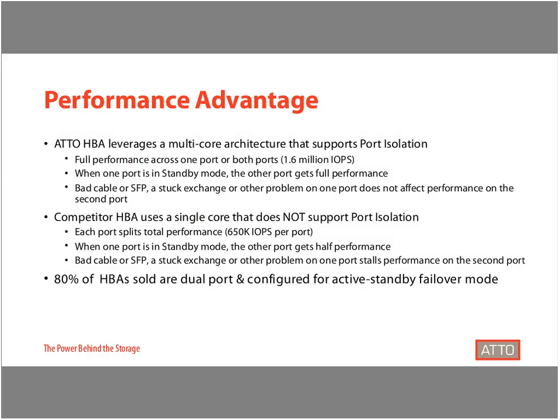When I talk about latency, one of the things that I want to talk about in particular is performance. The latest Generation 6, Gen 6 cards that we offer have a multi-core architecture that fully supports port isolation. And what that means is that ATTO is able to get full performance across multiple ports. Our competitors do not have a multi-core architecture, so what you'll find is that the full performance is split across all of the ports.